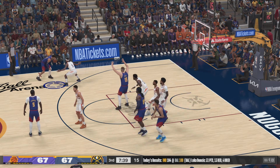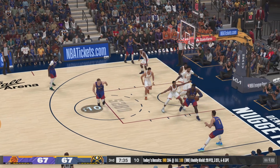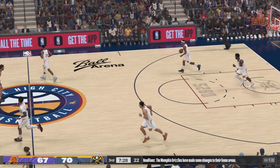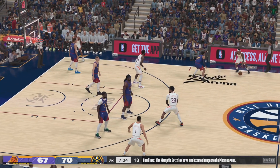Beal against Murray. Passes it to Jokic. Down low. And a wide open look for Porter. The shot's good on the assist by Lowry. Lowry's got 4 assists in the game. They've given up a lot of 3-pointers here today.